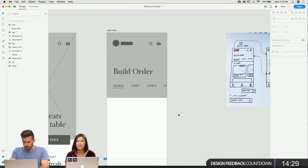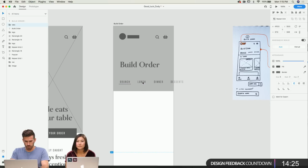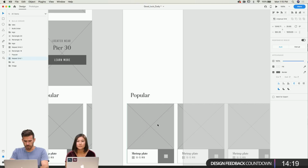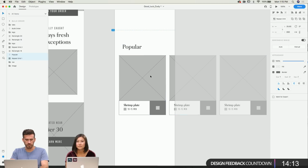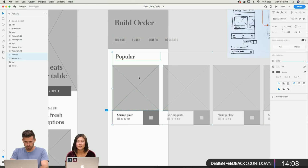All right, so now we want to show some content of the different options of what you could order. So I'm gonna grab what we already made. Actually, it's down here. I'm just gonna bring this up. This is why XD is super nice, because you can just reuse elements that you've already designed. Yeah, so fast.